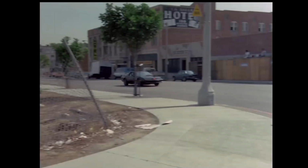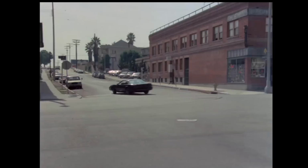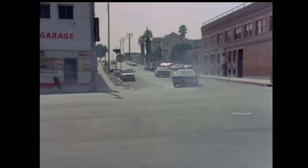All right, next up we have this scene where K.A.R.R. is being chased by the police and he goes around a corner and evades them. If you look in the background here, we see this large brick building with a hotel sign. And as we advance the slides, K.A.R.R. takes a hard left here and then goes right behind this red brick building. So he pulls in and hides right back here. Then the police continue on.